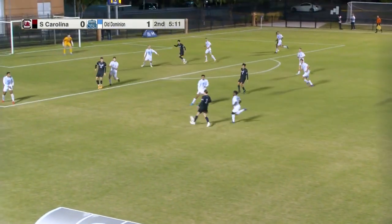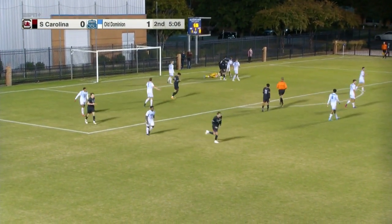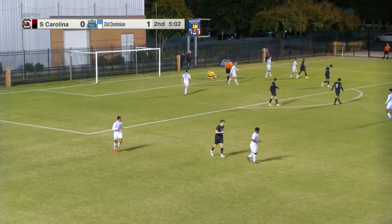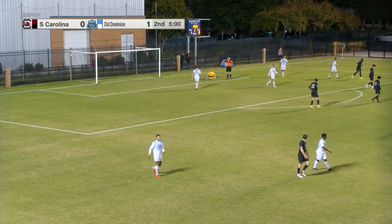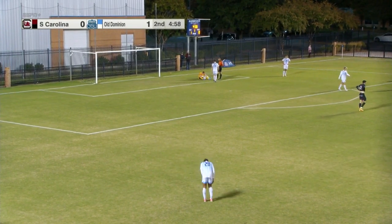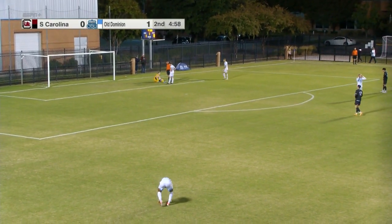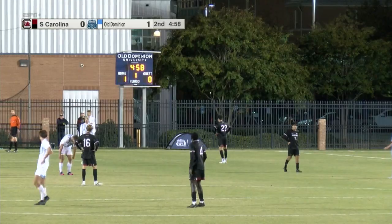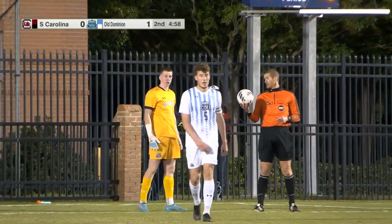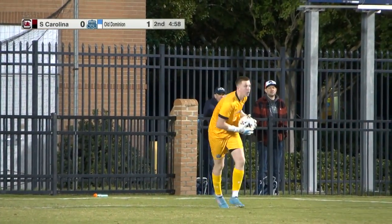Here's Crane as the Gamecocks press forward into the box. Chance taken out of the air. Statham again is there. And Statham is getting up slowly now. Some contact. Statham is up. He seems to be all right.